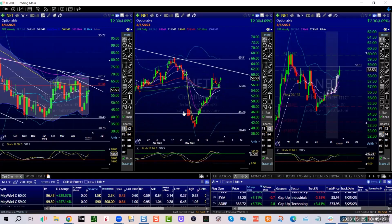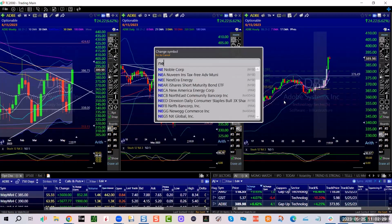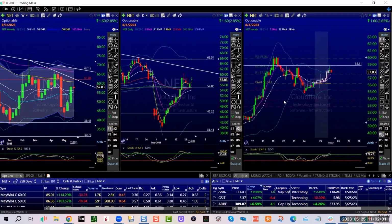It gapped up actually. It's been a really strong pullback right to support, and now it looks very good. Chaser swing time frame for Adobe, Arista, and Cloudflare. And then last but not least, this NET has a similar look if it holds 54.86.